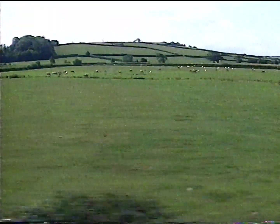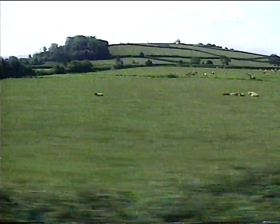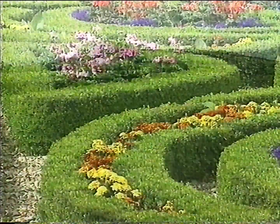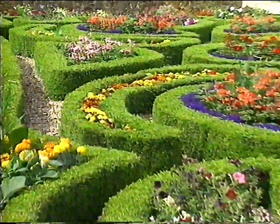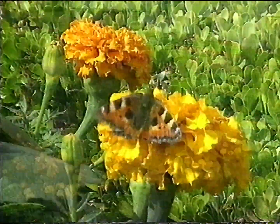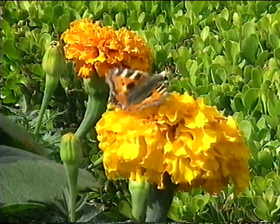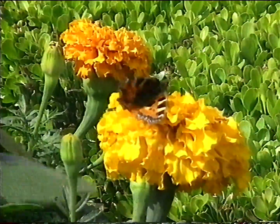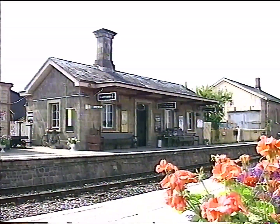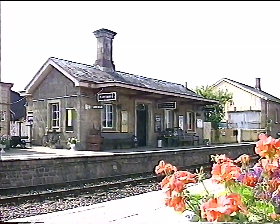The line changes its character once again and swings right into the Somerset countryside. The next station is Williton, featuring several points of interest. It's hard to miss the superb prize-winning maze garden of Highbridge House, next to the station. The buildings on the down platform date from the opening of the line in 1862 and are a perfect example of Bristol and Exeter railway architecture.